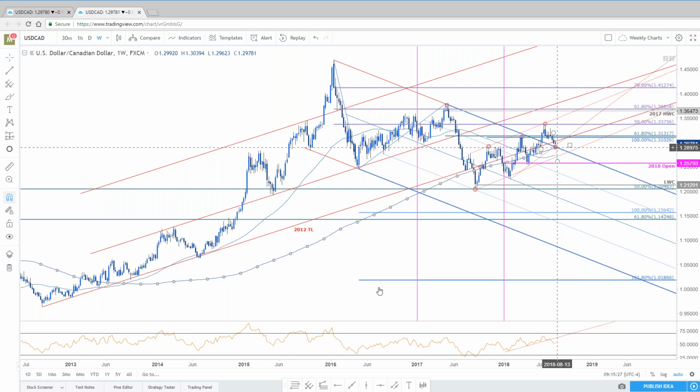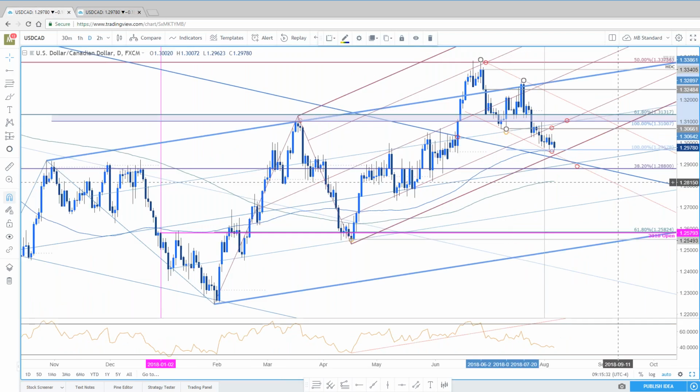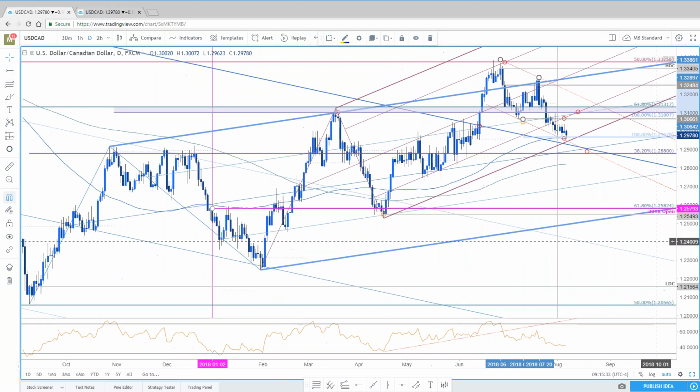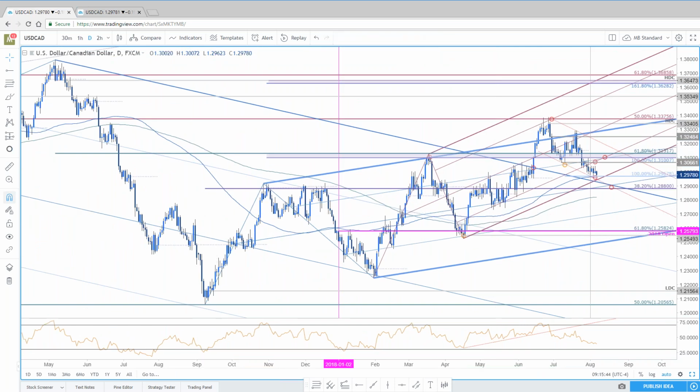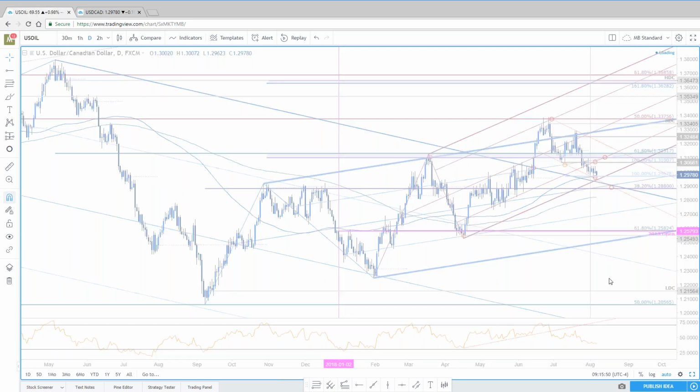Questions on the loonie? Now, interestingly enough, we're seeing crude. A lot of times you see people talk about these two because of the heavy export nature of Canada and crude. But this is obviously CAD strength, right? So I do think crude probably has a little bit more to go.